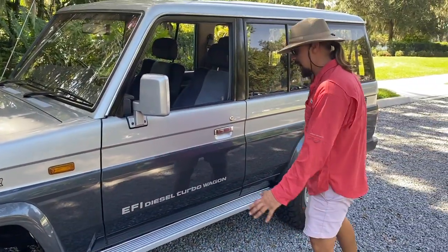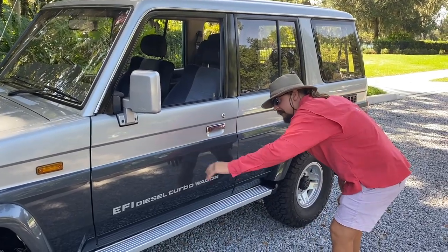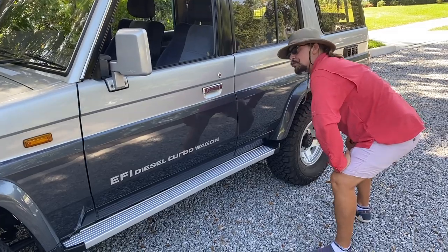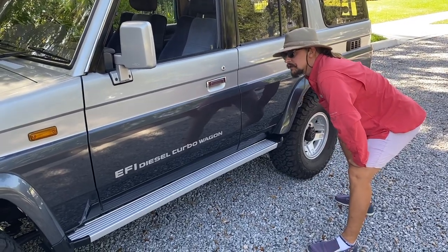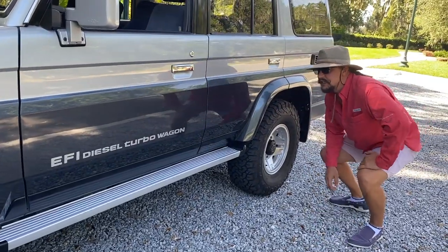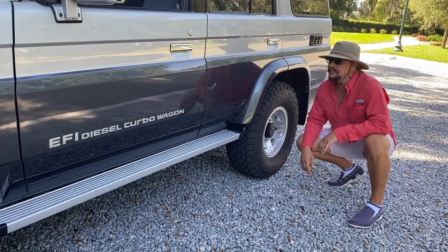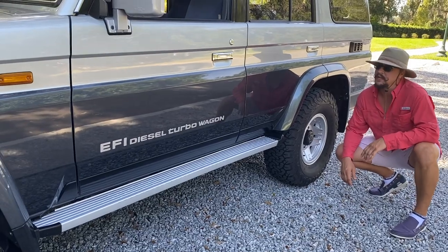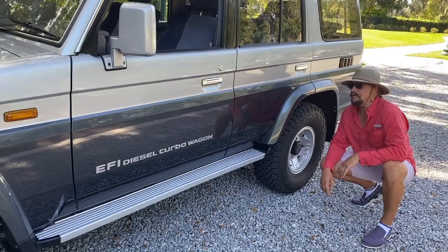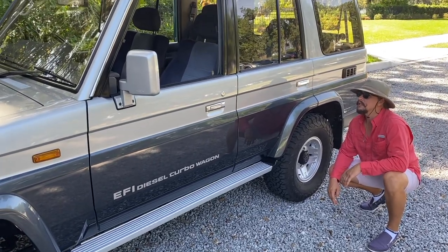There we go. So paint is very, very nice, very glossy, beautiful, no swirls, factory orange peel, really nice, very clean. It's a reflection. I get so many compliments on this car, man, especially from the Hispanic community, man. They love it, they love it. Beautiful.